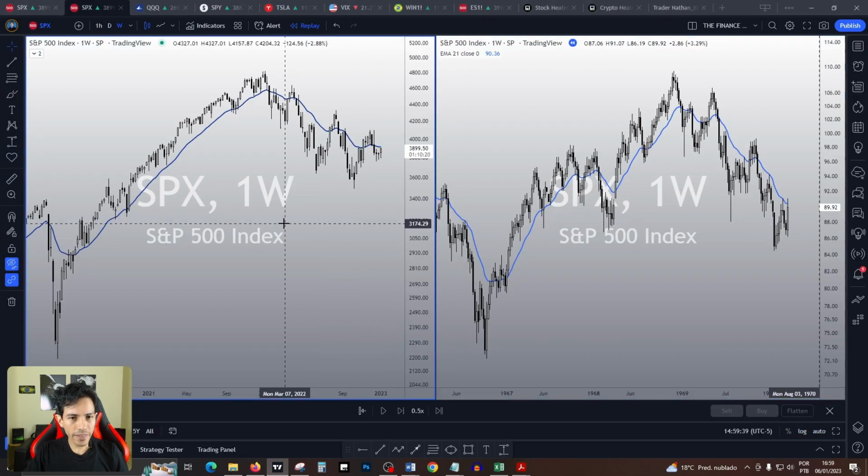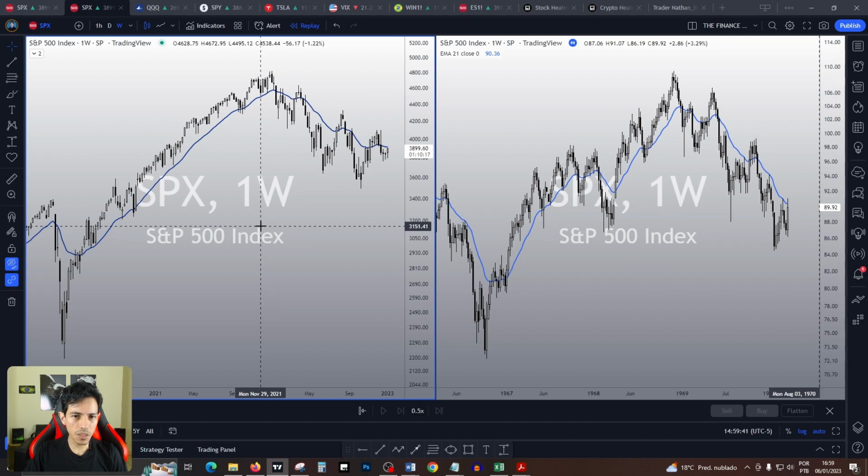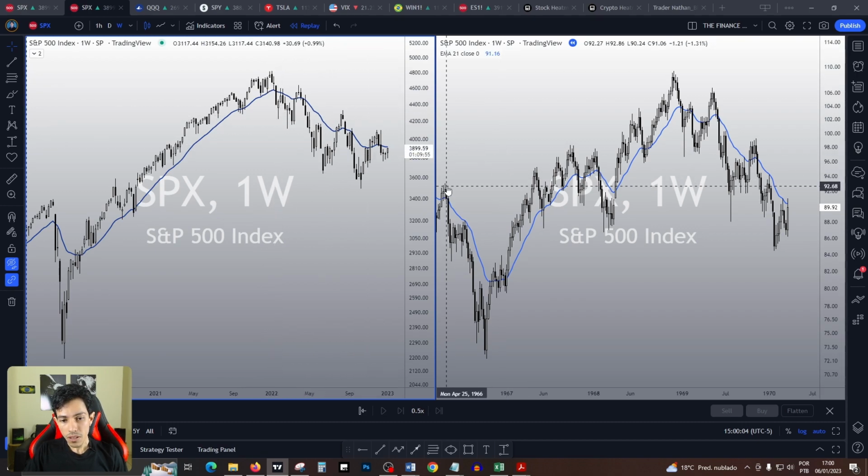Now, let's compare these two charts over here. They are quite similar, right? They are both the S&P, but this one over here is from 2022, since December 2019. Here is March 2020 crash over here, February 2020 crash over here, and we recovered nicely, and this is 2022 bear market. Here, this chart over here is from 1966. Just like in 2020, we crashed, we recovered, and then we engaged in a very strong, annoying bear market, right?